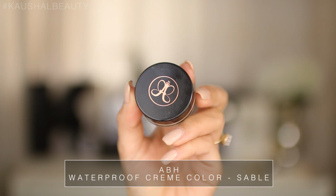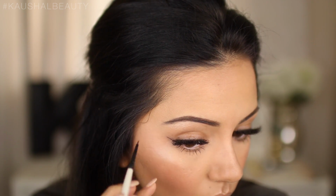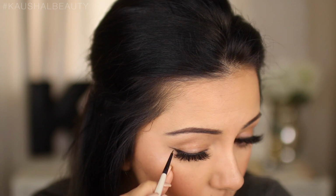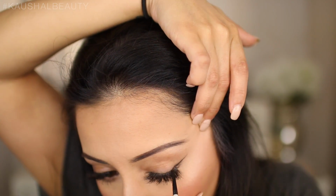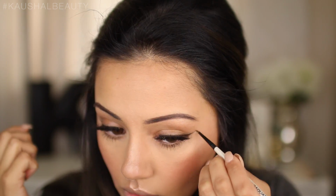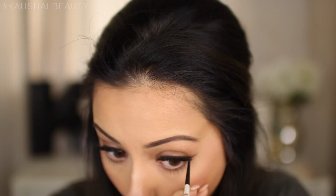Now taking the waterproof cream color in Sable by Anastasia Beverly Hills. You can use any brown eyeliner. I'm basically creating a fake wing. So all I'm doing is creating a wing on the outer part of my eye and then just joining it up to my lash line. It's a great way of making it look like you've done a really hardcore winged liner, but really you've just faked the whole thing. This is what I've been doing a lot recently. It's probably one of my favorite things to do for my eyes.